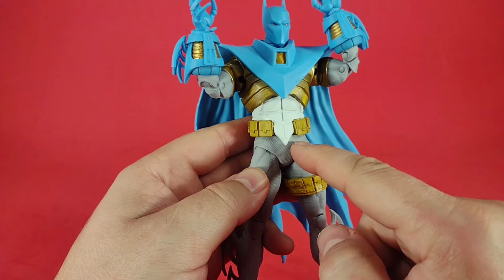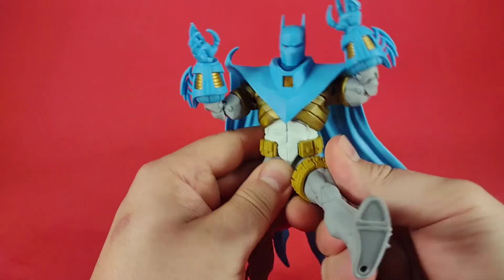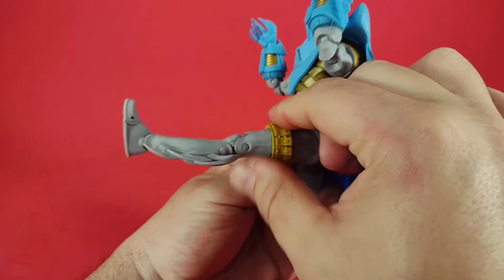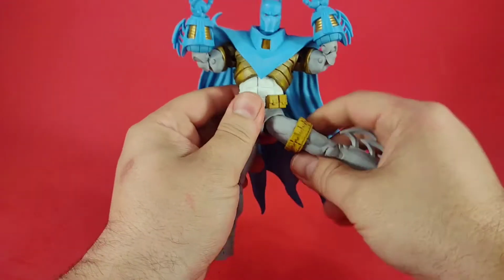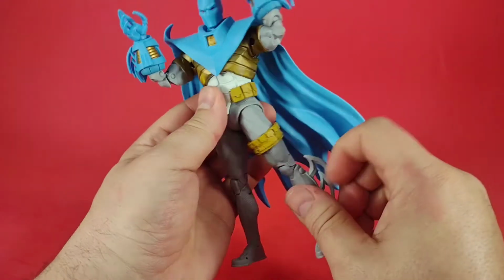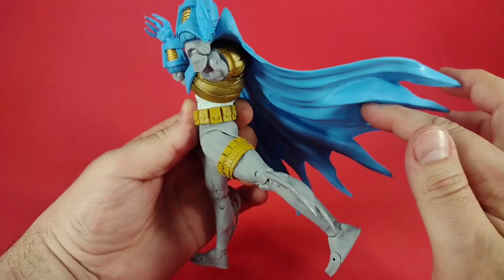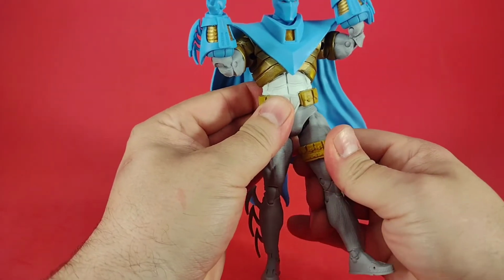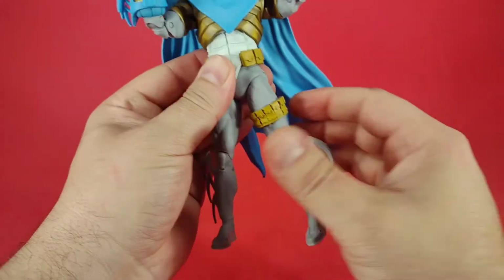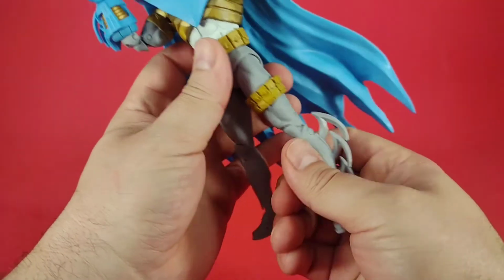Now down here, once again, trunks are very soft, as we've been seeing before, so that his leg can come up almost to... Oh, no, there, we get to 90. Come way, way out to the side. Great for a Batman figure. Can go back. Has that hidden hip swivel in there, which isn't bad. In's not great, but out is pretty good.